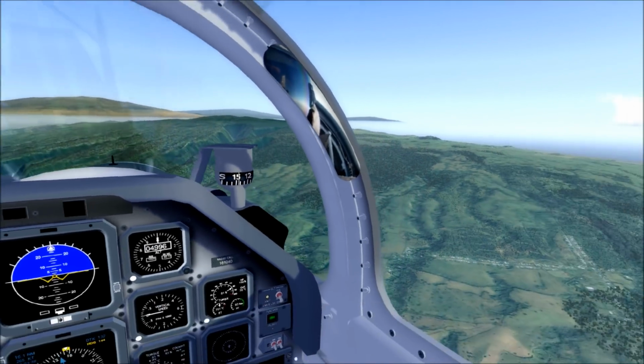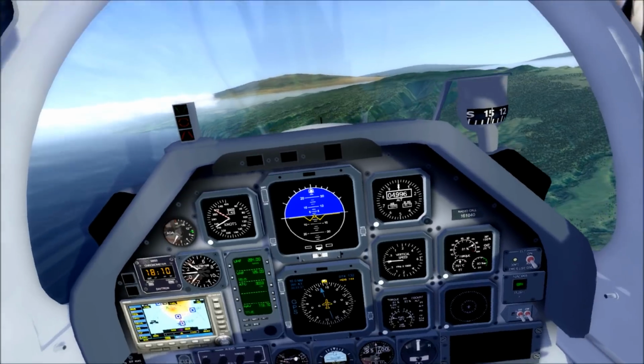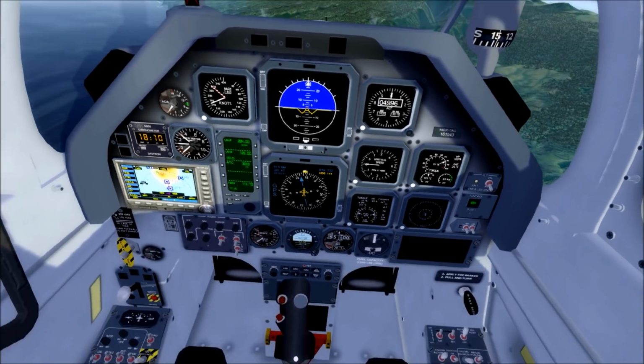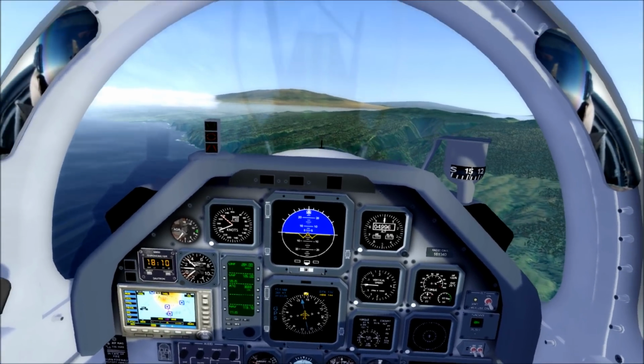And since we're about to overfly the coastline, I will turn off our heading hold and maintain manual control of our lateral position.